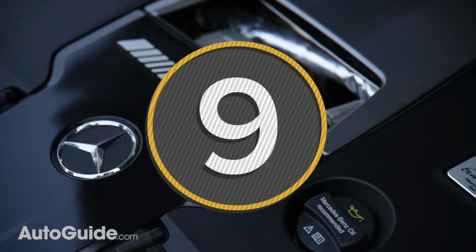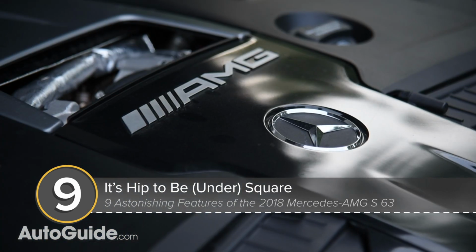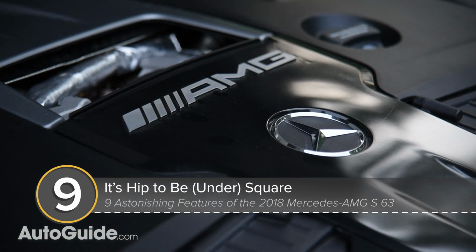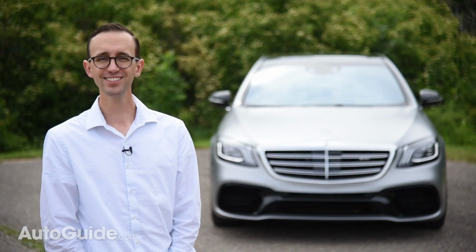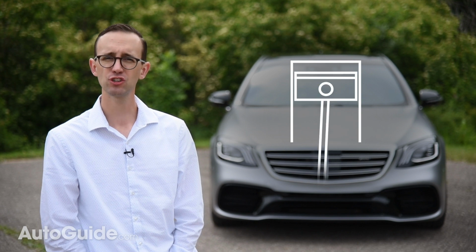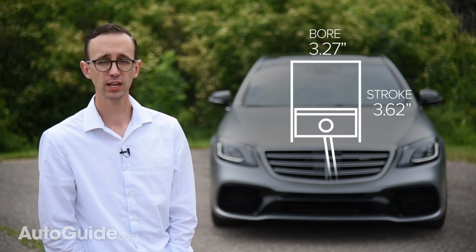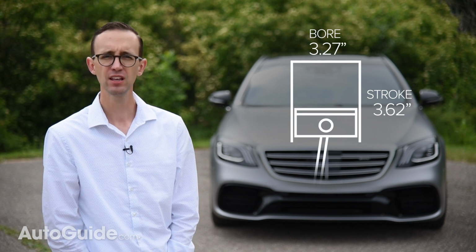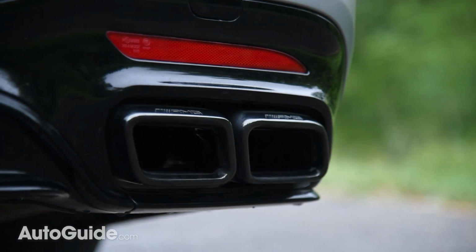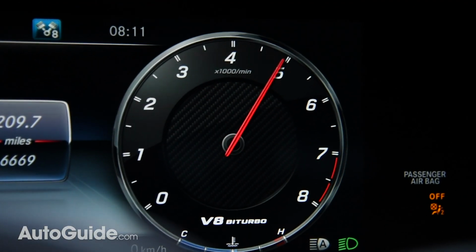And we start with the heart and soul, a hand-built AMG 4-liter V8, the most powerful iteration of this delightful engine yet offered. Fun fact, this engine is actually under square, meaning the bore is smaller than its stroke, something that can generally enhance the development of low RPM torque and improve thermal efficiency. Now, despite those relatively long crankshaft throws, she still likes to rev, as redline is a heady 7,000 RPM.